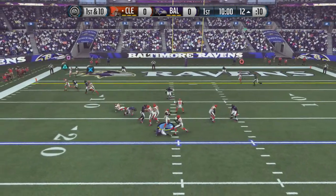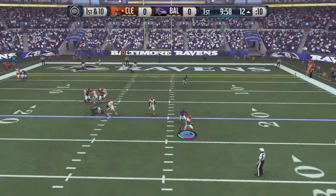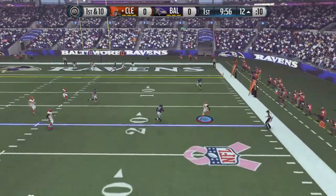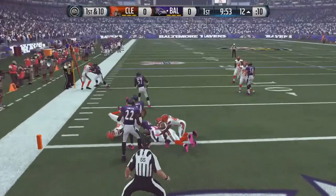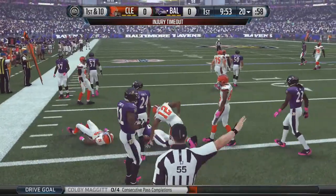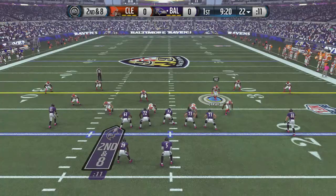Maggott takes the snap, under pressure, breaks away from that sack. Now rolling out to the right side, trying to find somebody open, and the defenders are finally closing in. Throws on the run, and it's going to be intercepted by the Ravens in the end zone. It looks like he was trying to force that pass to Josh Gordon, and it just did not end up well.